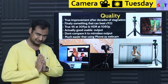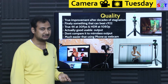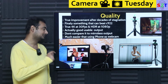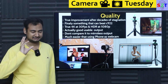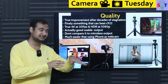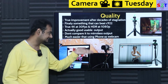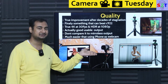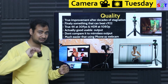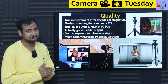Now, do not under any circumstances compare this to any mirrorless camera that people are using, especially ones that have huge sensors. For example, even Micro Four Thirds has a much larger sensor. So do not, and especially don't even go to a camera setup that has a good lens to it. So yeah, don't expect, oh, I'm gonna buy this and I don't have to do this streamer thing. If you really want to push your quality, there is a reason why every streamer ends up getting this. So don't compare the output to this, but be mindful, from price to performance ratio, this is ludicrously good. And it's much easier to use than a phone as a webcam.